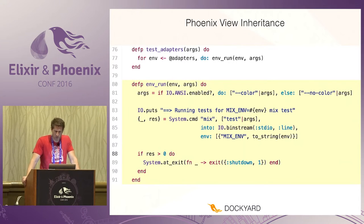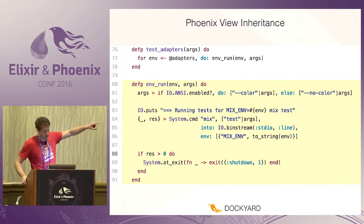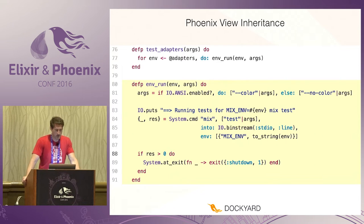So for one run, it will be PG, and the other run will be MySQL. There's a module attribute towards the top of the mix.exs file that sets the adapters you can see in the test adapters function right above. So what this is actually doing is that it is iterating through that list, and it's actually running a system command and running a new mix task, but setting mix's own environment to either PG or MySQL.